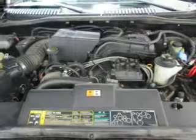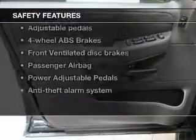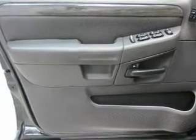And with these notable features, you won't want to miss out on the opportunity to own this amazing ride. Keyless entry, leather seats, power door locks, power windows, cruise control, an AM/FM stereo with multi-disc CD player, power mirrors. And for your peace of mind, the following safety equipment is included: front ventilated disc brakes, passenger airbag, independent suspension. Let us put you in the driver's seat today.